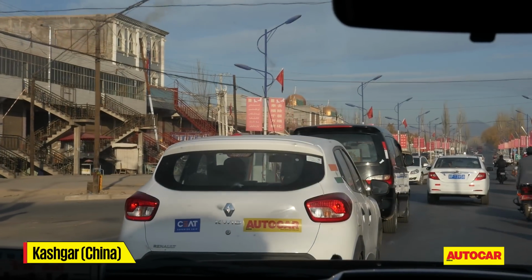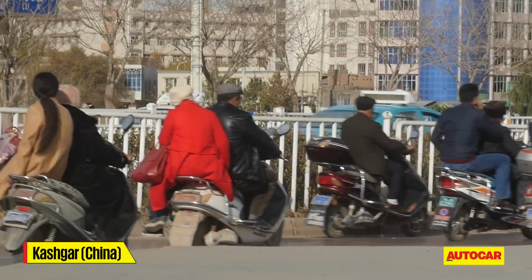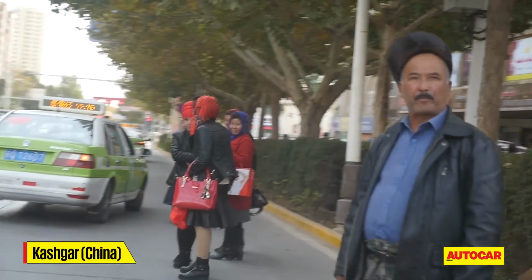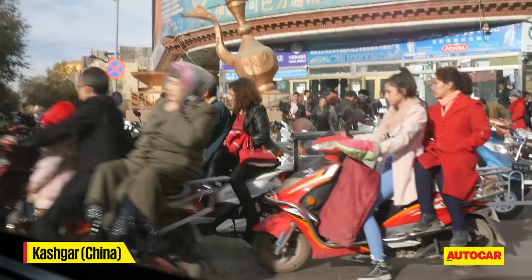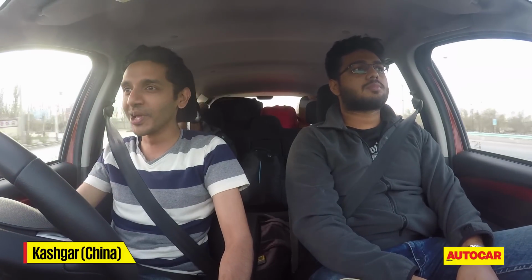Kashgar suddenly takes me back to India. It's absolutely chaotic. There's so much traffic, cars darting in and out without indicating, random intersections popping out of nowhere, cattle on the streets even. It kind of feels like home after a long spell of not being at home.